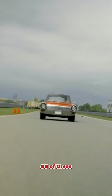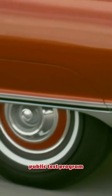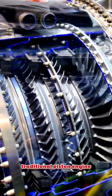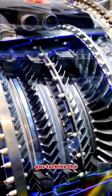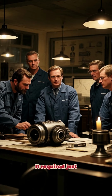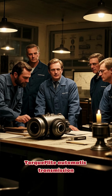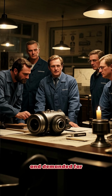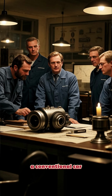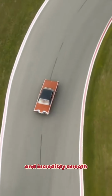everything. In 1963, Chrysler released just 55 of these jet-powered wonders as part of a public test program. Instead of a traditional piston engine, it had a gas turbine, the same kind used in helicopters and jet aircraft. It required just a single spark plug, used a modified TorqueFlite automatic transmission, and demanded far less maintenance than a conventional car. It was quiet, vibration-free, and incredibly smooth.